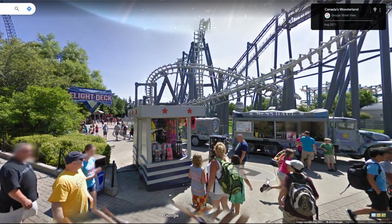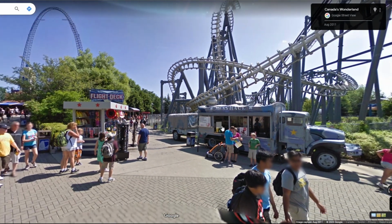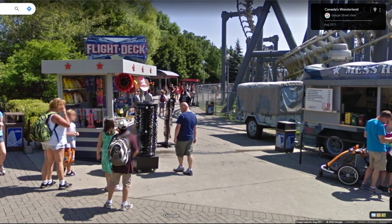Ugh. What did they sell in that truck? Is it just hot dogs? That looks like it. They don't have that anymore. And they don't have this little standy thing here anymore.